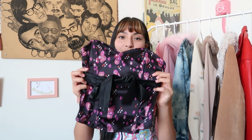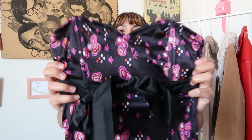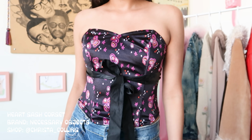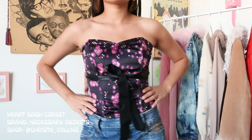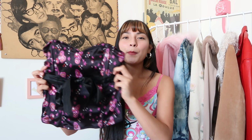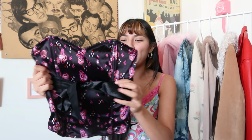And talking about Valentine's Day, this next one totally screams it. First off, this ribbon here on the front, which is removable, makes it look like a huge present, but then the graphic just has a whole bunch of multicolored hearts. I really do like the silhouette of this one just because it looks pretty classic. It just has a back hook and eye closure, and then the boning on this one is a little bit more stiff, so I don't know how comfy it is, but the material is pretty stretchy, so I'm thinking it might be like a nylon spandex fabric.